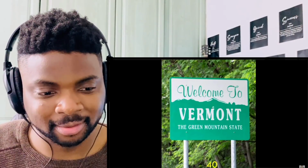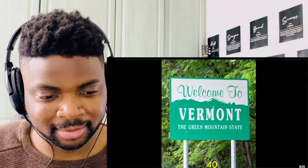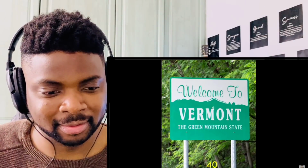Vermont is kind of like Washington's. It's monochrome. It's not very exciting. And it looks more like the sign you would see entering the state from a back road. So I think it needs to be updated, but it looks okay. But I think it could look a lot better.